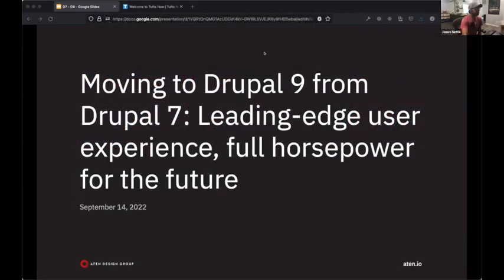So welcome everybody to moving to Drupal 9 from Drupal 7, leading edge user experience, full horsepower for the future, or as I like to call it, how many words can we fit on a title slide?